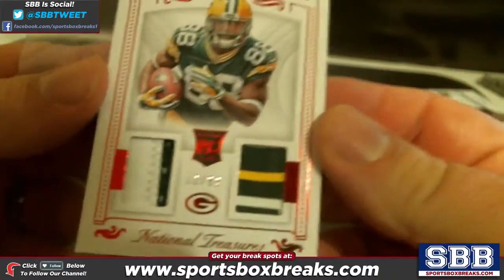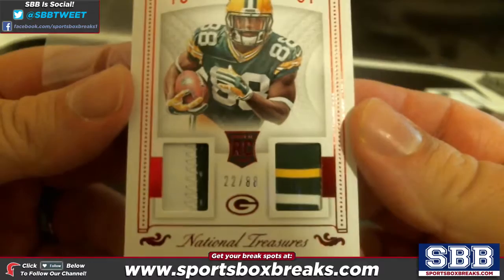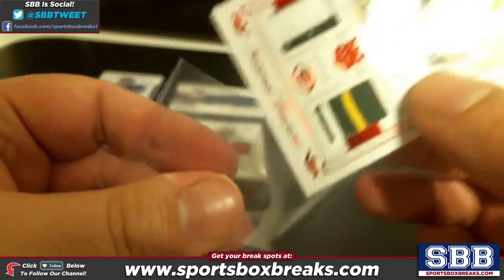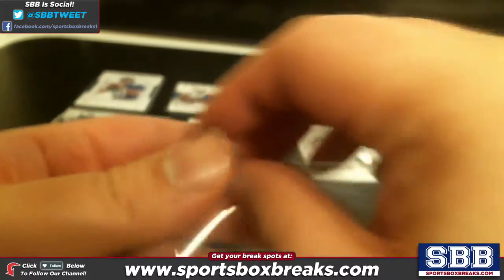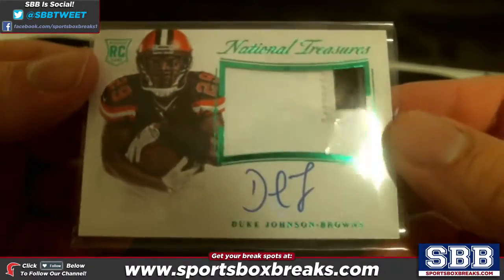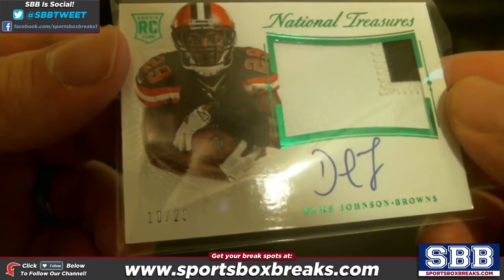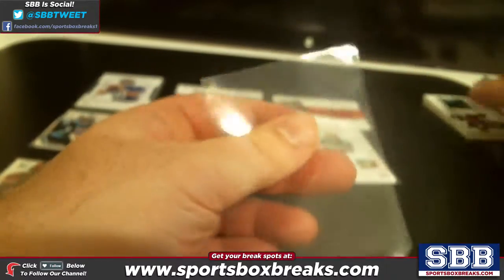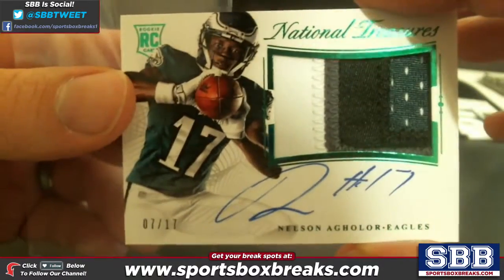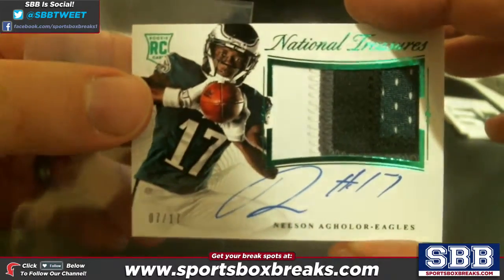Next up, very nice, two patches, 22 out of 88. These are the two jersey numbered cards, so this is 22 out of 88 based on his jersey number. Ty Montgomery, two very nice patches. We got a patch auto coming up. The patch auto is Duke Johnson for Cleveland, numbered to 29, so that's numbered to his jersey, 10 out of 29. Very nice sick patch. Again, to the jersey number, 7 out of 17 of Nelson Aguilar. That is a 1, 2, 3, 4 color patch.